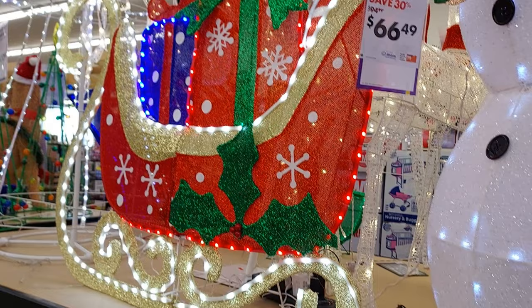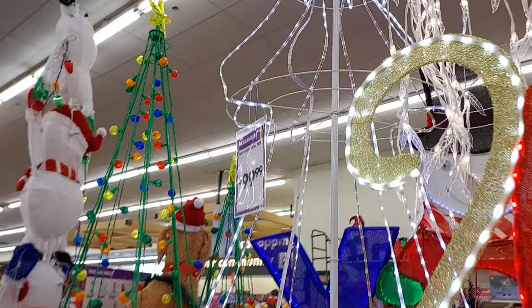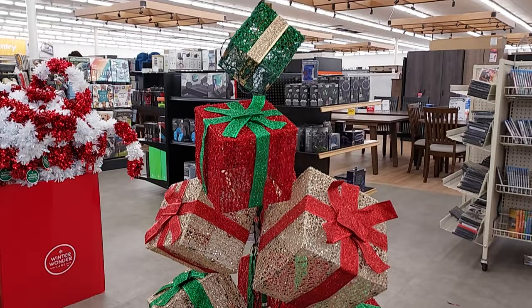Y'all know Christmas is my favorite time of the year. So that's why I had to go in here and look, see what they had, and share it with you guys. Now this here I thought was super cute. I've never seen anything like this, but it was really cute. Can you imagine having that out in your yard? That's beautiful, and it probably lights up too.